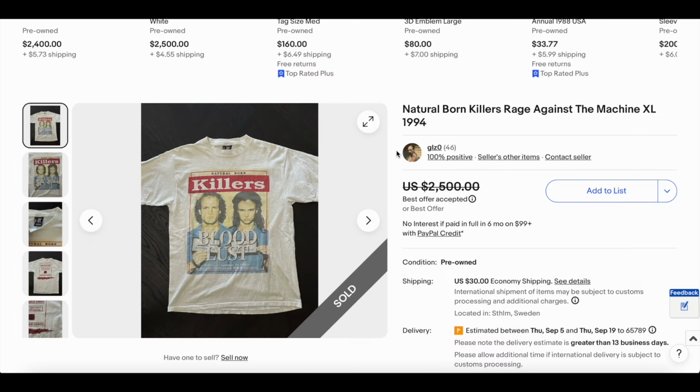This is coming out of Sweden. It just says Grail. All right. Yes, it is a Grail. And they got a Grail price for it, too. This one sold for $1,920.